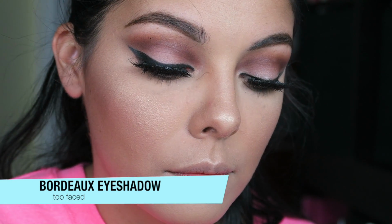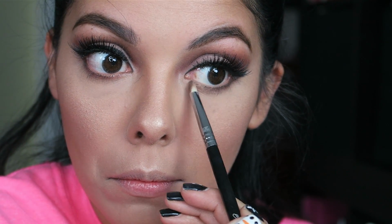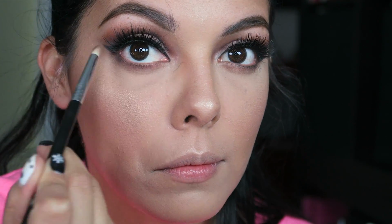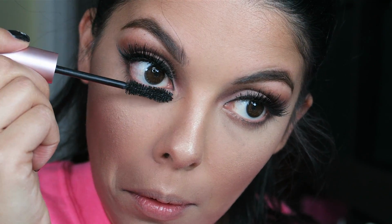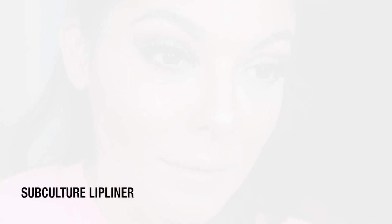Then going in with Bordeaux, that same first brown color that we used for the cut crease, I'm just going to run over my lashes, and this is just going to soften it up just so we don't have a step where we stopped our eyeliner. Then you're going to go ahead and put on a coat or two of that Better Than Sex mascara.